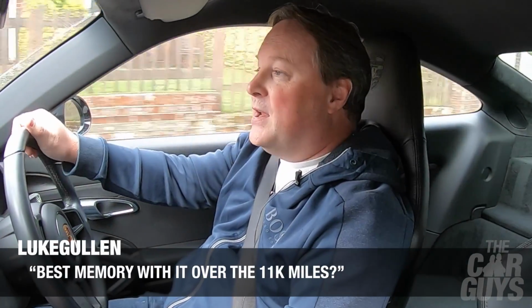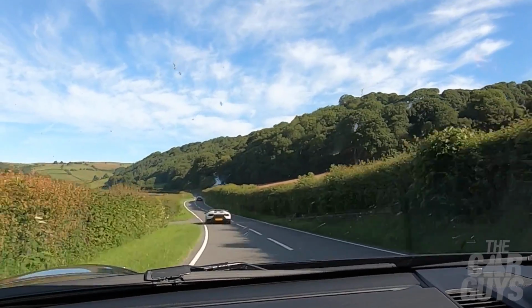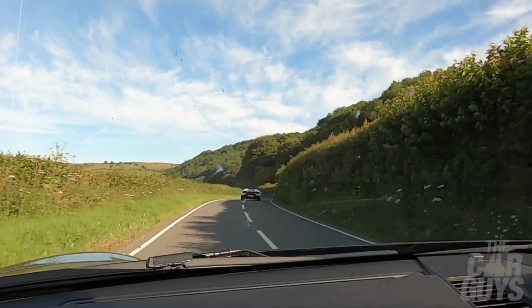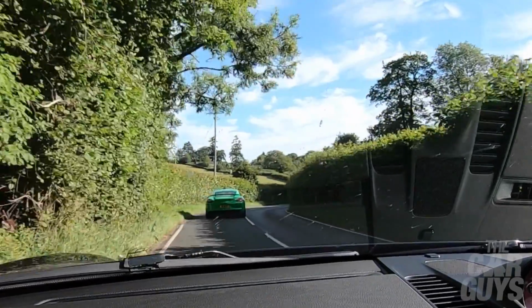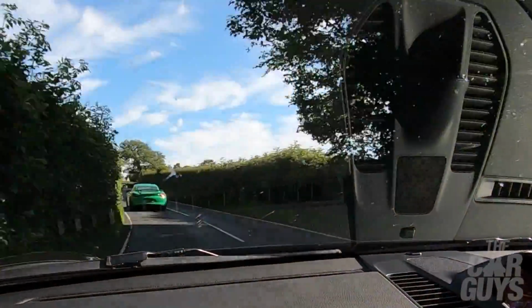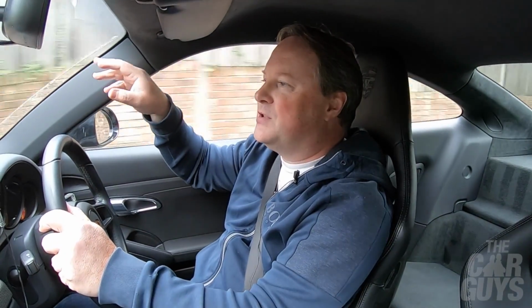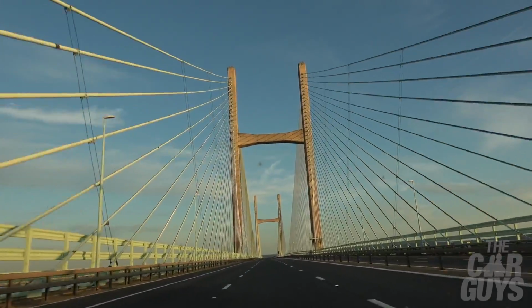What's your best memory of this car? That's a great question. There have been quite a few, but I actually think my best memory of this car is at the start of the day when I took this car to Wales in my 15 hours in a GT3 Touring episode. I had to get up at 4 in the morning to drive to Wales. I was in this, there was a light mist across the fields, the roads were entirely empty, and I had probably one of the greatest drives in the UK of my life that morning.